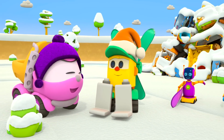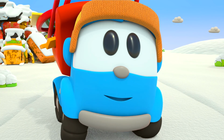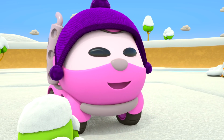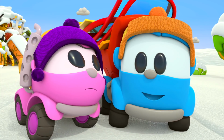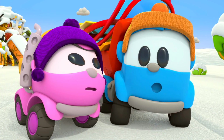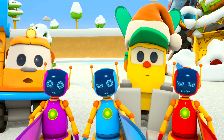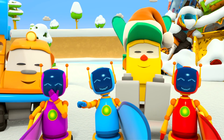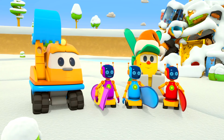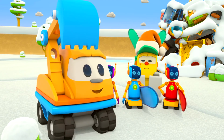Are you going on a hike? We're going into the mountains. Come with us. No. Oh, I heard that the terrifying abominable snowman lives there! The cars are laughing because there's no such thing as the abominable snowman. Well, suit yourself, but we're going.